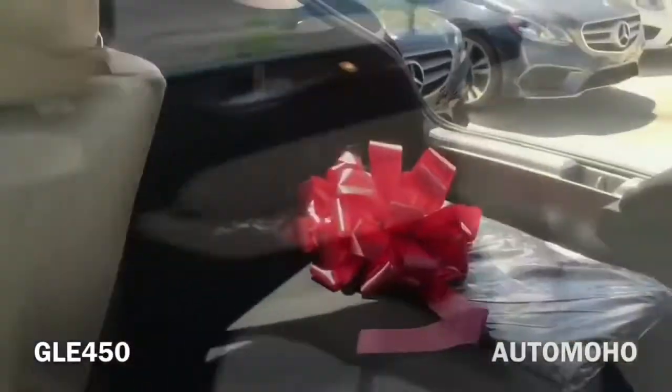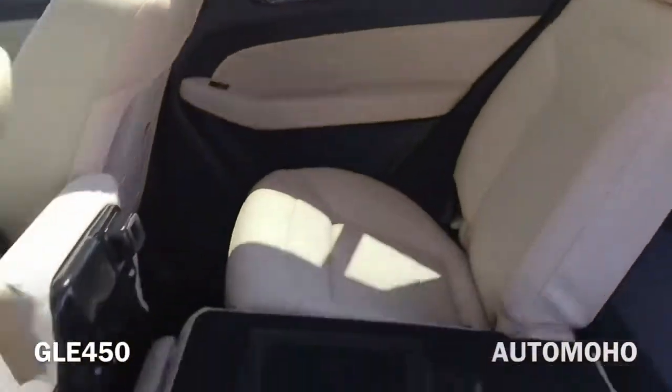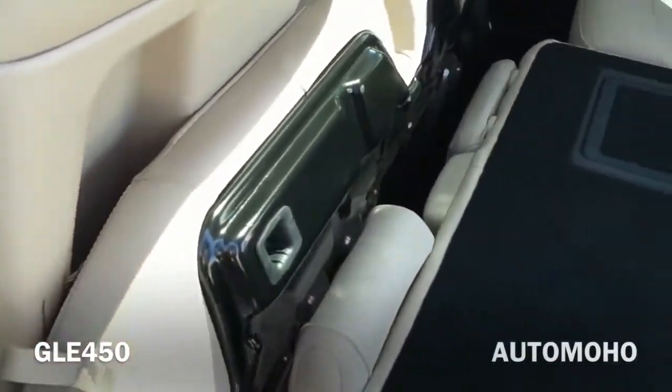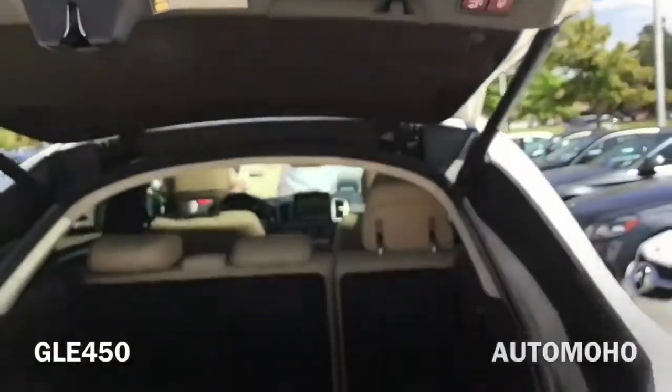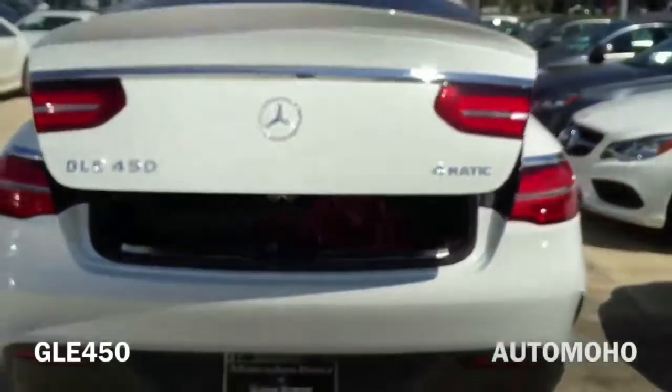Alright, so you can fold down the rear seat into a 60 or 40 split. And this is how it looks with one side folded down. So with the second row seat folded down, you get 60.7 cubic feet of cargo space. That is plenty of space for your cargo needs. One touch close button.